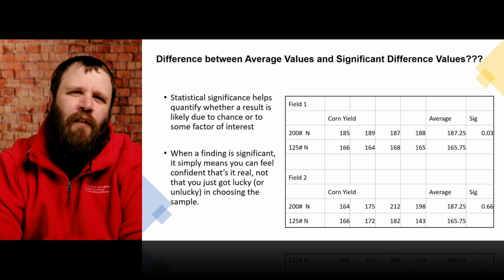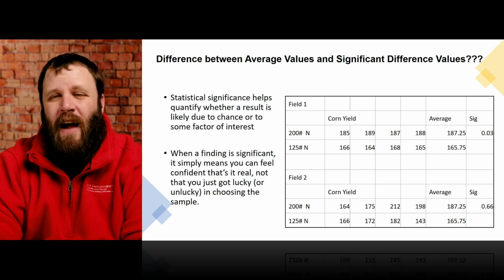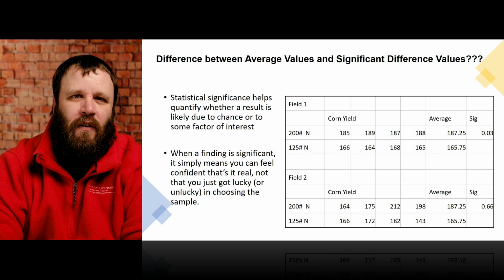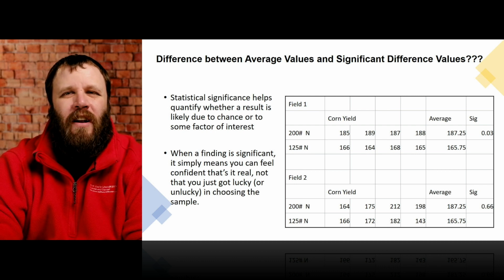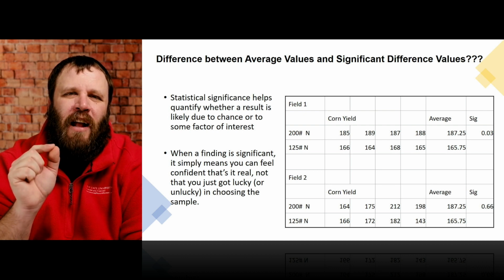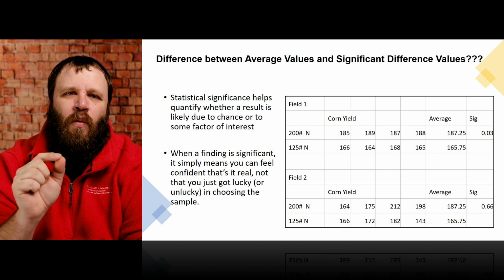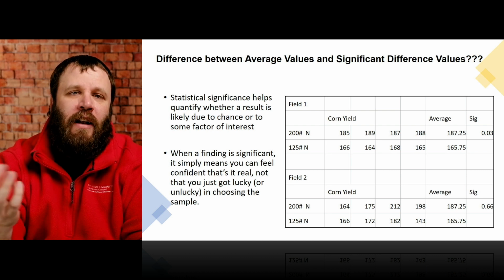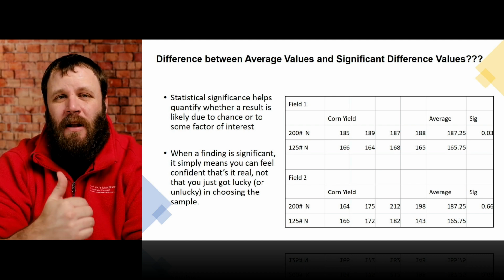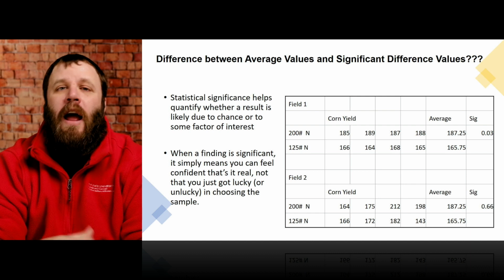Well, at Iowa State on-farm trials, we can show you averages, but we prefer and we usually show you statistical significance. And with that significance, what it's telling you is how accurate, and what percentage you feel you are accurate, in saying what you're saying. So in reality, is what you're seeing a true effect of the treatment, or is it just the luck of the draw? And we'll look at this here.